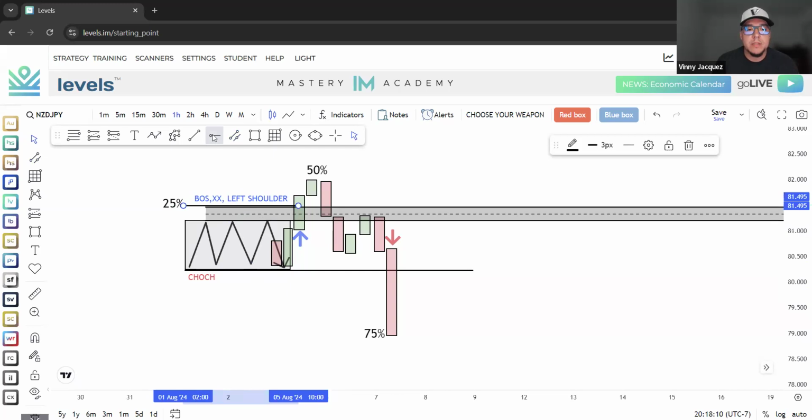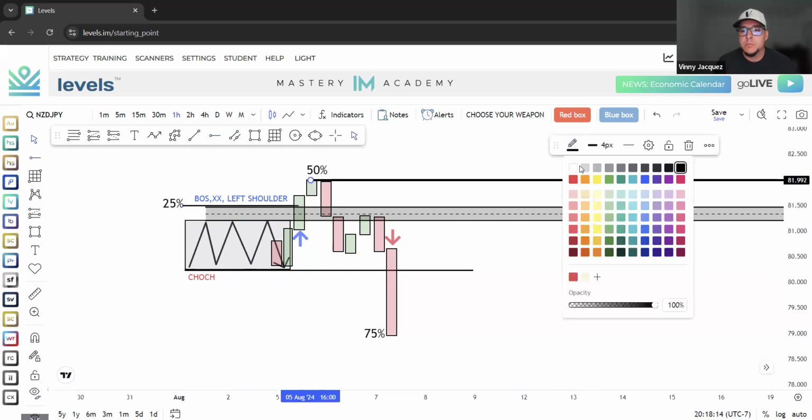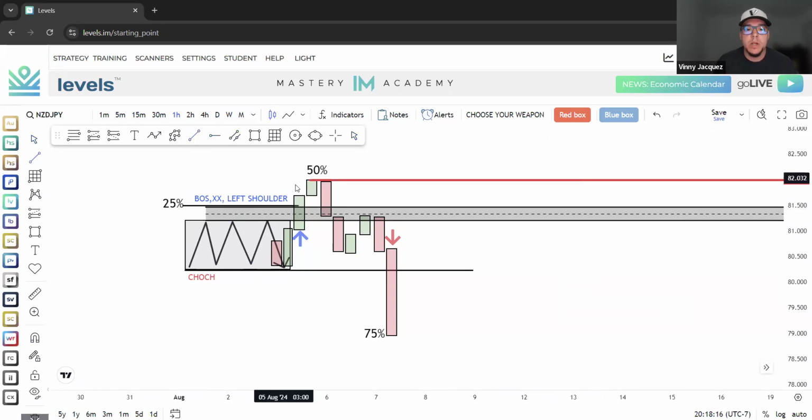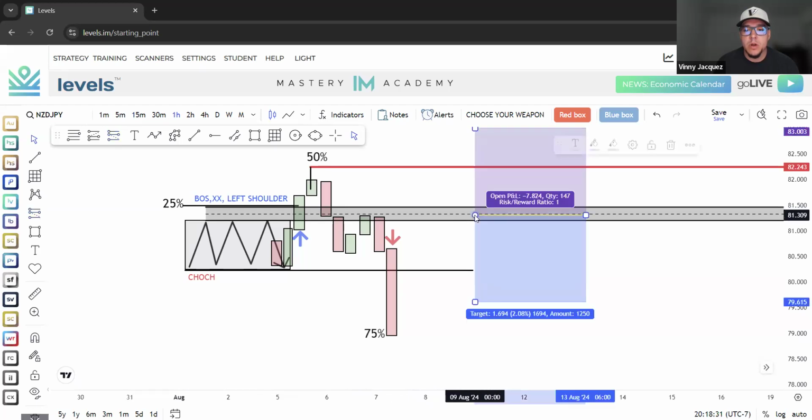Where is my stop loss? My stop loss is going to be at the high. Let me just put a little wick right there. Why not? Right? So this is my sell zone right here, guys. I'm looking to take some sell opportunities off of this shoulder right here.